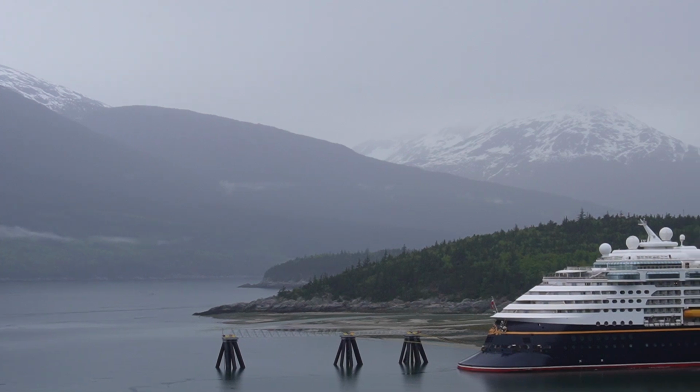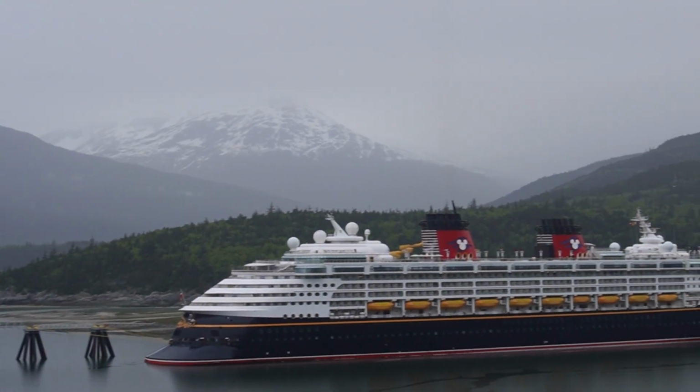The Disney Wonder is also in port, with another cruise ship.